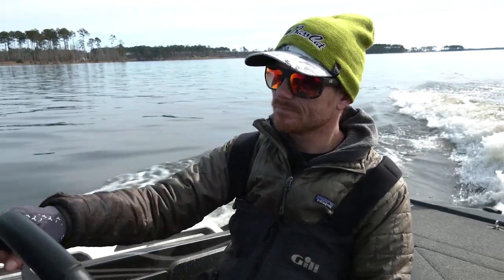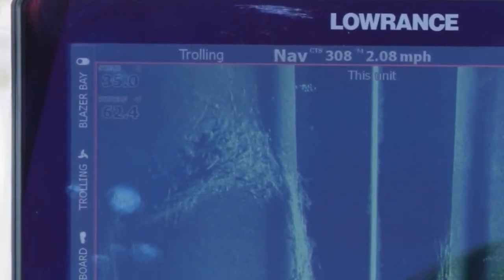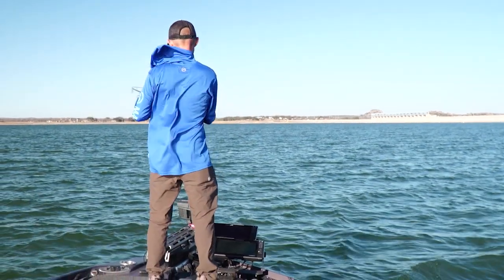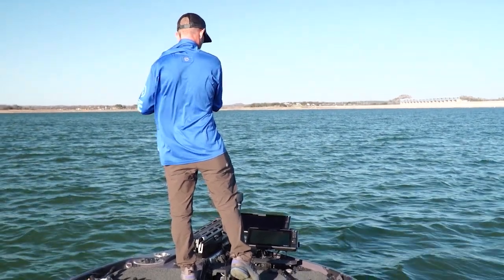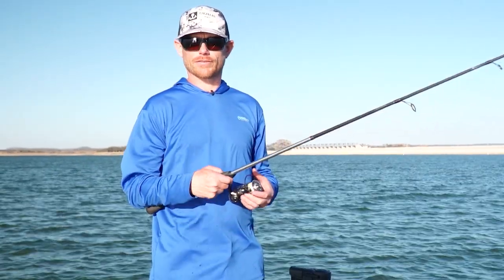So it'll give you the depth of the water, and you can see the little shad balls while you're running around. And once I see those shad balls, especially on a striper lake like this, you gotta stop and start fishing around and you will find those stripers. So I'm gonna get back to it. We got a little wad of fish here. We'll see if we can catch a few more.